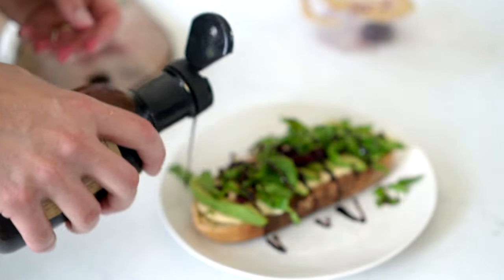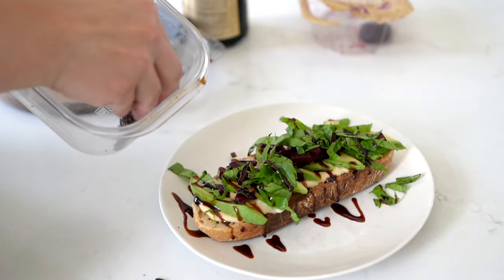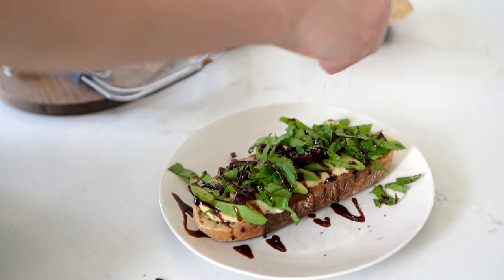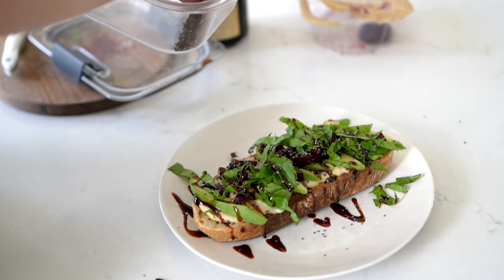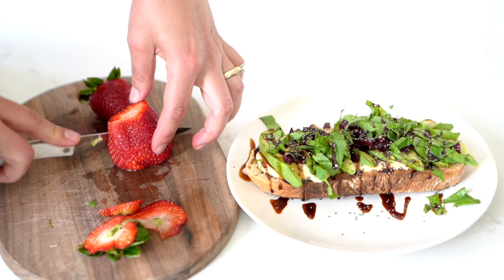I like to buy some beets that are really quick and convenient, and you can just chop them up and put them on the toast. Those are really, really nourishing. You can sprinkle it with almonds. If you feel like you need more omega-3s, add a little sprinkle of flaxseed on there.